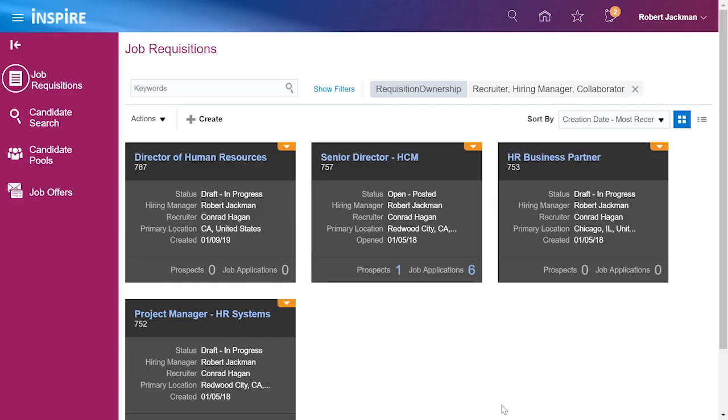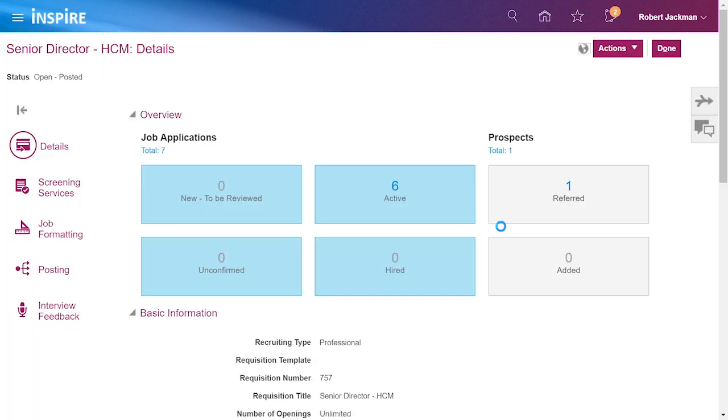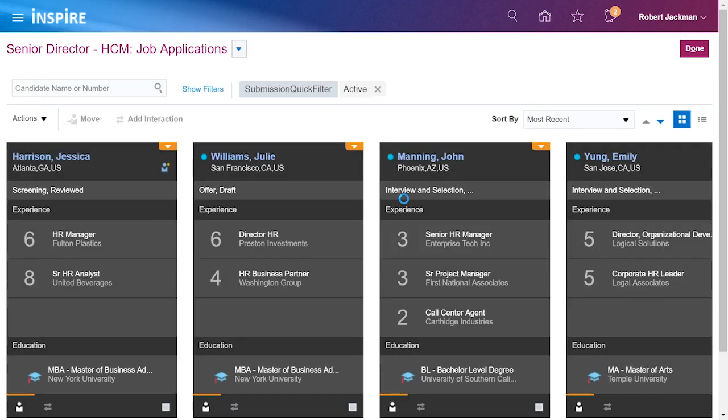Now that I have submitted that requisition for Director of Human Resources, I have it available to me on my job requisition portal. But for demonstration purposes, let's look at one that is well more underway in its processing. So here I'm able to see the number of job applications that I currently have submitted and accepted for this role. In this case, it happens to be 6. If I wanted to look at the candidates underneath that number, all I had to do was select the number 6, and it allows me to see a nice summary card of all of the candidates that have submitted their interest for this role. Let's take a look at Julie Williams.